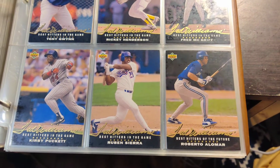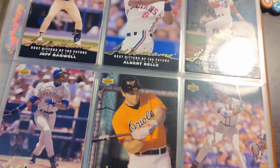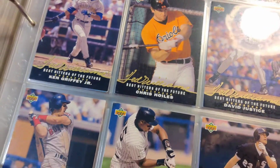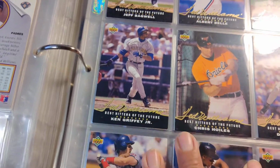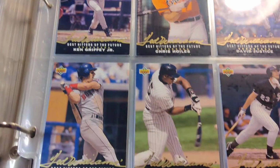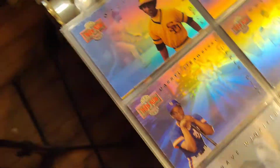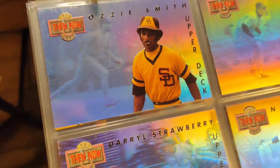Fred McGriff. Look at that. Nothing but big names. The sweet Puckett right there. Like, hey, where'd my bat go? Jeff Bagwell. All right. Juan Gonzalez, Chris Hoiles. There's some holes in this set. There's some holes. So, like, I have my Ken Griffey Jr. PC box. That box doesn't have most of these sets. Most of these cards. Robin Ventura, Nolan Ryan fighter. And check these out. I love these. From Upper Deck, Then and Now.